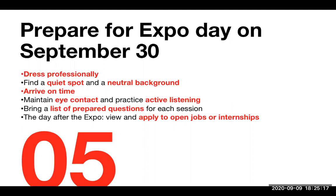And this is important. The day after the expo, it's important to view and apply to open jobs or internships with the companies that you engaged with in group and one-on-one sessions, because a lot of them are at this expo because they've opened up their internship or job openings right around this time, end of September, early October.